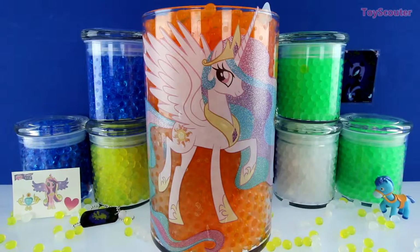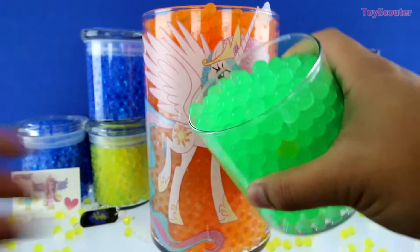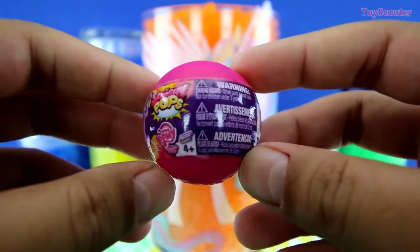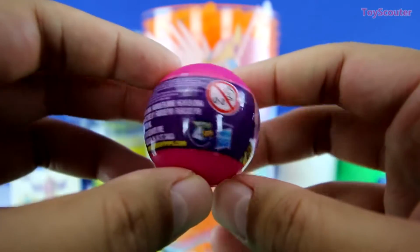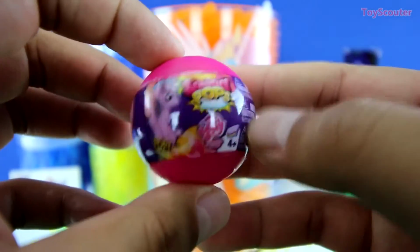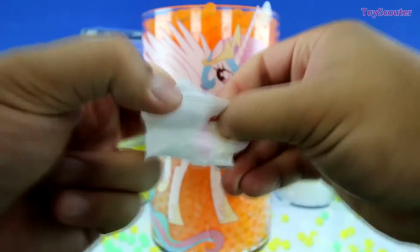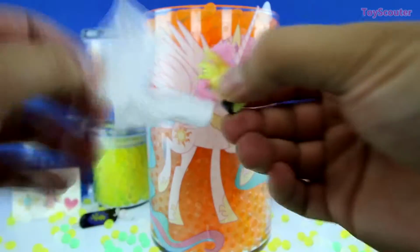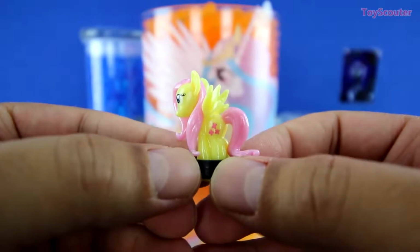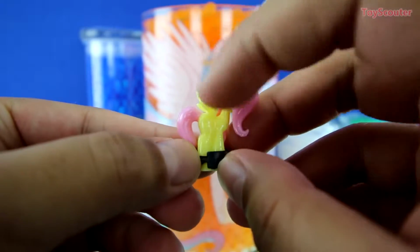And on to this green one. It's a My Little Pony Squishy Pop. I haven't seen these for a while. It's a figure of Fluttershy. She has pink hair and she's yellow. And check out her wings, they're pretty cool.